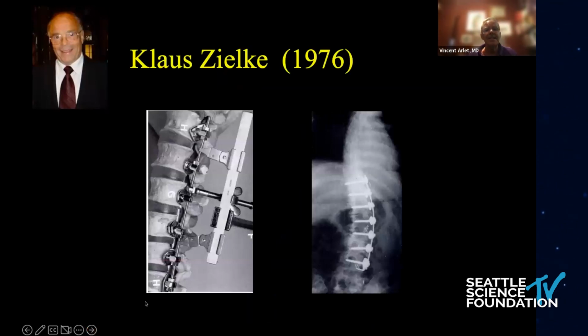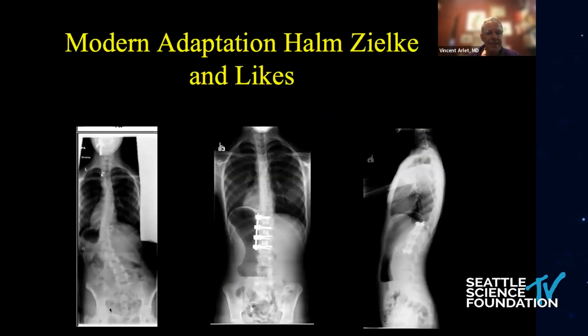Then Klaus Zielke in Germany in 1976 improved the Dwyer system. He was not using a cable. He was using a small 3.5 millimeter rod with a rotating system that would get more stability of the curve, would give a little bit better sagittal profile, but still lead to some kyphosis despite the rotation of the system. But definitely it was very powerful to correct the deformity.